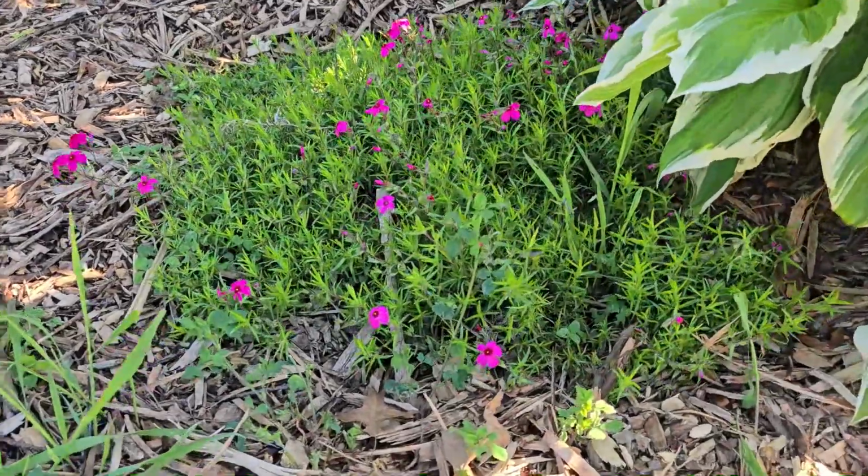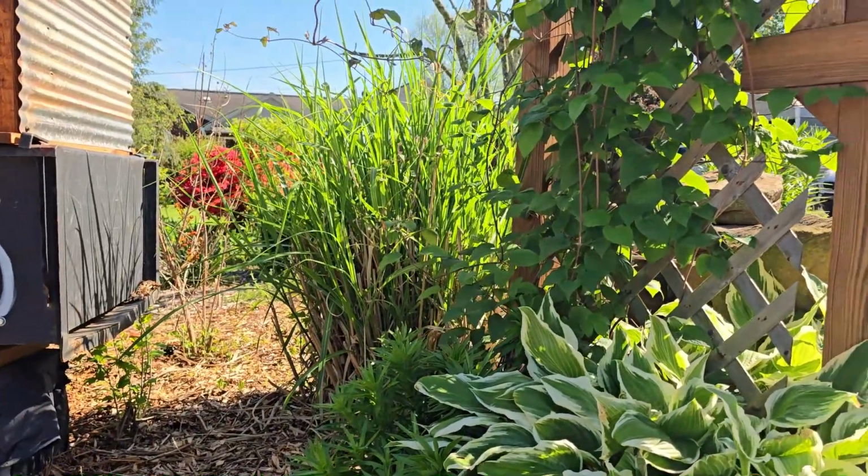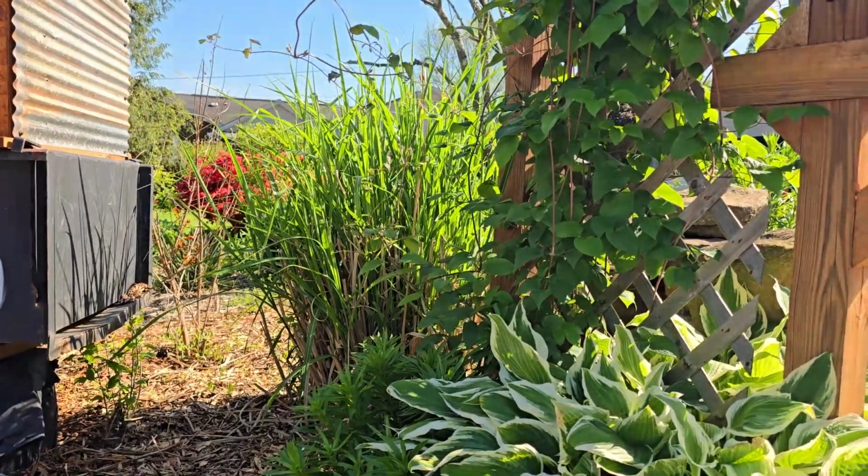I have another creeping phlox over here, a little bit deeper pink, and another ornamental grass right behind the clematis, because it is said that the clematis like their feet shaded. So you typically want to plant something tall right beside them so the roots are shaded.